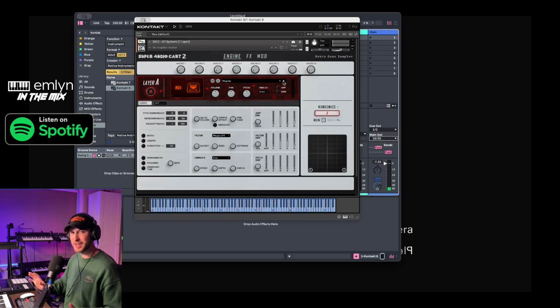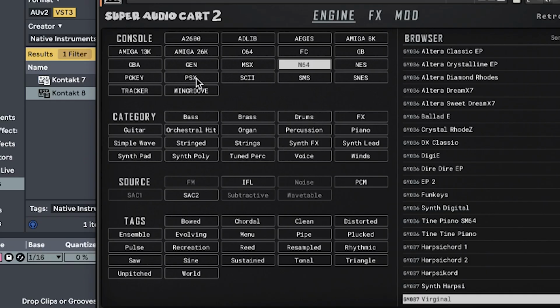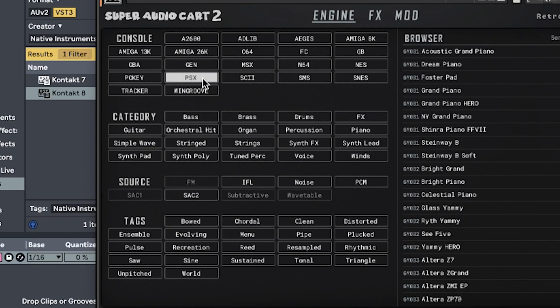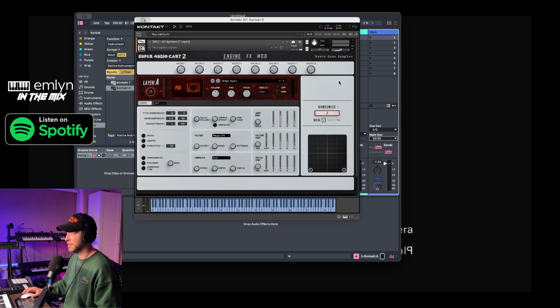Now, if we want to change engines or change categories for your presets, you just single click onto the preset there. And here we can see all of our consoles. We can see our categories, our sources and tags and so forth. So we can jump over to one of the new included consoles in Super Audio Kart 2, which is the PSX PlayStation. You can have a look here, and now you're going to get PlayStation console nuances on these presets. So here we have the PSX Bright Grand.